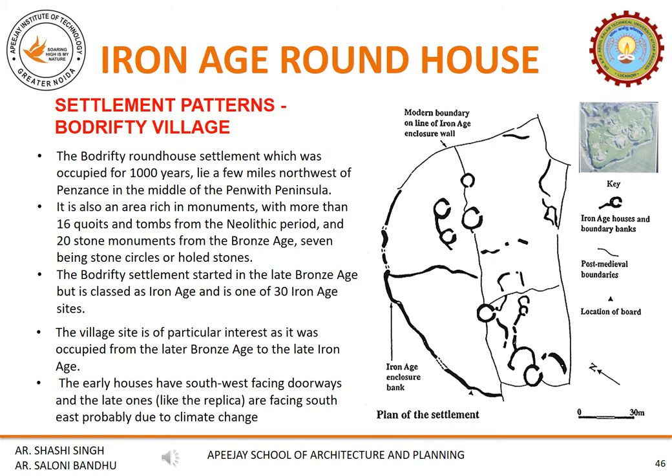The village site is of particular interest as it was occupied from the later Bronze Age to the late Iron Age. The early houses have southwest facing doorways and the later ones, like the replica, are facing southeast, probably due to the climate change.